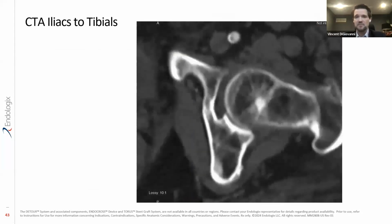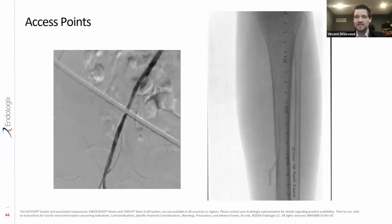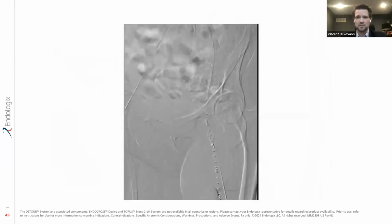Interestingly, despite the fact that she's had multiple interventions, she had never had a stent placed in this lower extremity previously. So that was kind of nice. It's a little bit more difficult when you're trying to tackle someone who's got pre-existing metal inside of there. Not prohibitive by any means, but it's something that makes things a little bit more challenging.